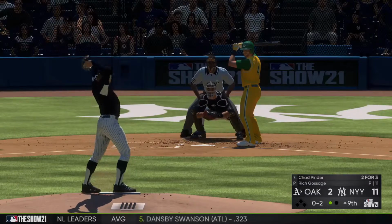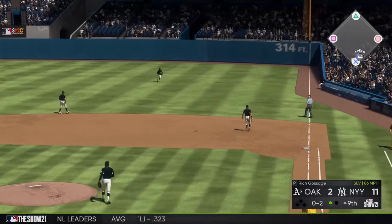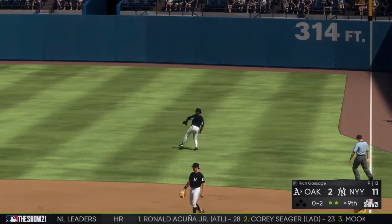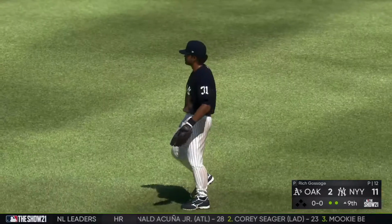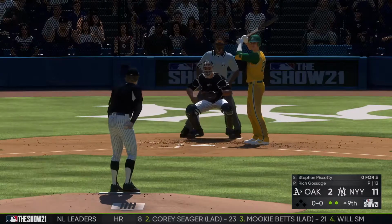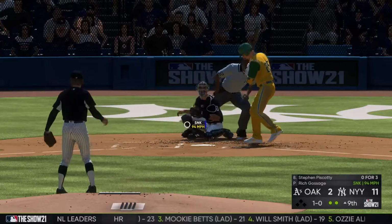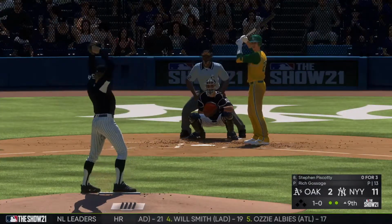Into the windup. Here comes the 0-2 pitch. Now here's one hit in the air to the right side. Right fielder coming on. He makes the running play. 2 down. Now batting, the right A's down to their final out now. And up next, the outfielder Stephen Piscotty. Off the plate and low here, ball 1. 2 out, nobody on.